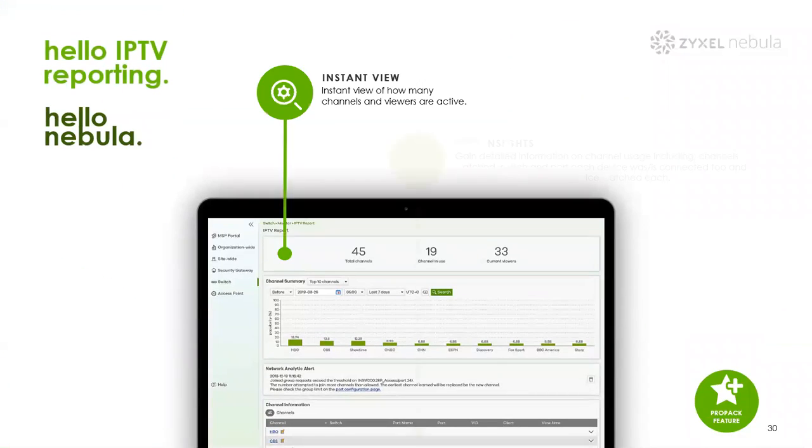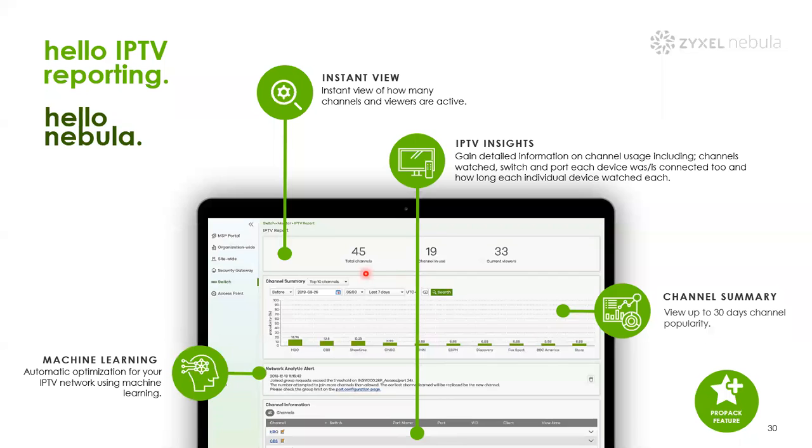So here's an example of the report showing you what's going on, how many channels you've got, showing you what's been watched. Here's the little alert letting you know, hey, we saw a problem. Here's what we think you need to do to fix it, etc.